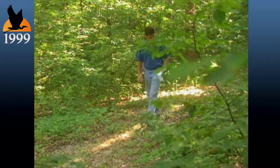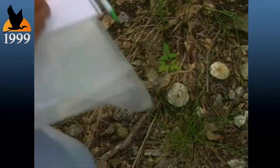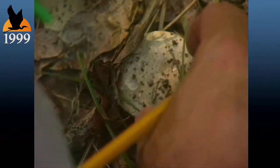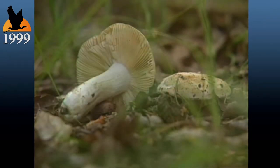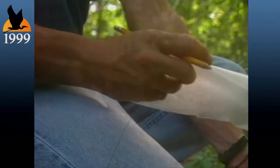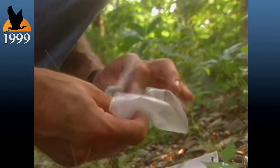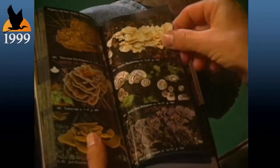But most other varieties aren't that easy, so here are a few tips on picking a safe mushroom. Take notes. Did you find the mushroom growing on wood, soil, or moss, alone or in a cluster? Write down the color of the cap, gills, and stem. Then collect the entire mushroom, including the base, and wrap each type separately in wax paper along with your notes. When you get home, before you cook it up, look it up.